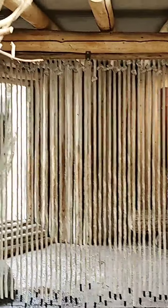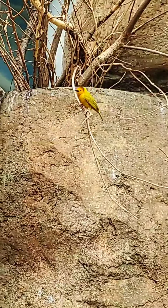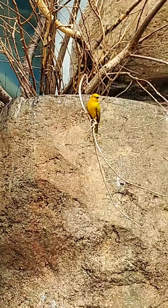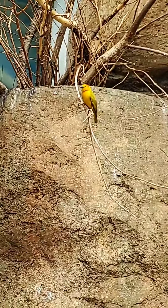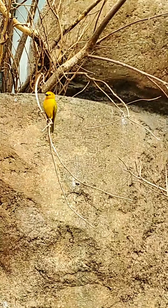How many nests do they make every year? So the males can make up to half a dozen nests per bird. Not all of our males will make that many nests. But as I mentioned before, if a particular male does not get selected, then he will tear his nest down and he will start over to try again.